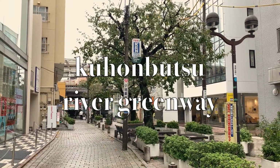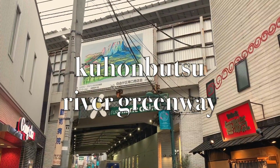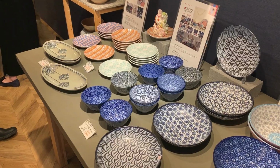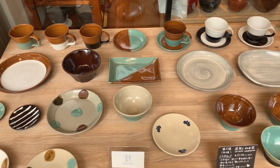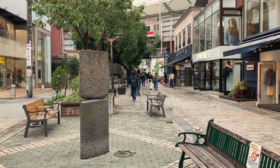The Kuhonbutsu River Greenway is a lovely stroll on a nice day in the remains of what used to be an Edo-era river. When Tokyo modernized, the small river was filled in, and a pathway with cherry blossom trees, benches, and art was put in its place. In the spring, this road is filled with locals seeking to take the perfect picture of the sakura trees.